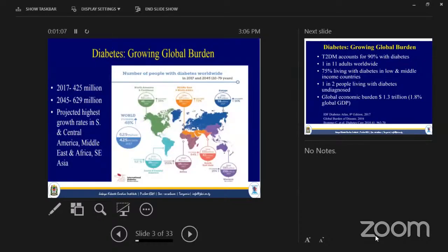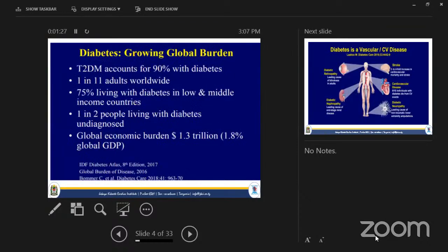This is already mentioned by the previous speakers. But it is important to say that the number of patients with diabetes is increasing, and with each advancing year the number of patients is increasing, and this increase is more dramatic in middle to low income countries. And we all know that type 2 diabetes accounts for the majority of patients with diabetes, about 90% of patients with diabetes start with type 2.